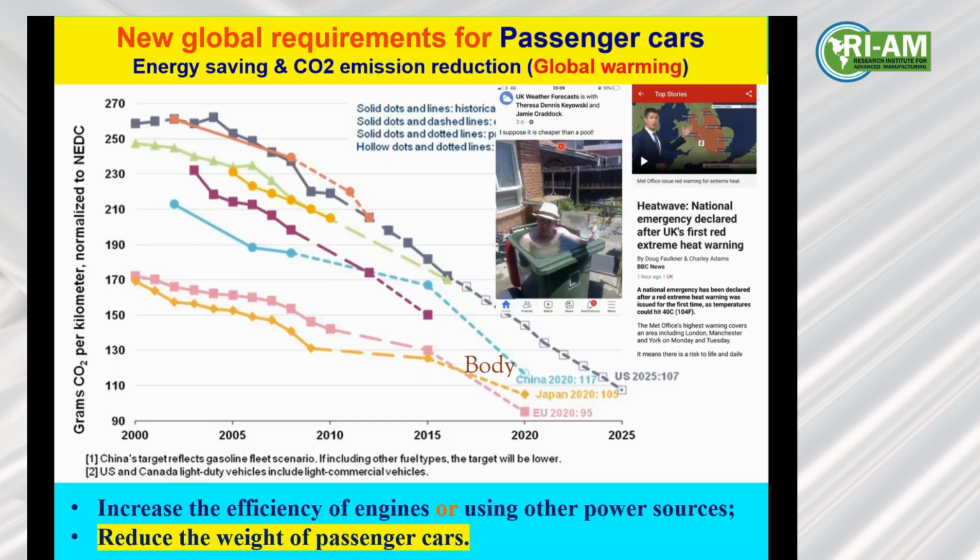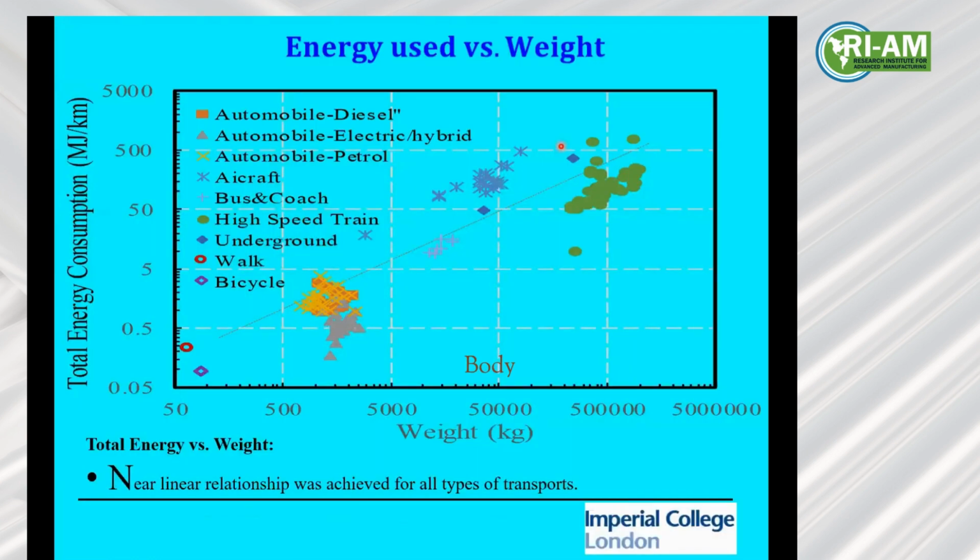It's not necessary to copy these kinds of ideas. What we consider for transportation vehicles is the weight: if the weight increases, the total energy consumption increases. Like people, you try to reduce the weight and control the body weight, because if you are bigger with a big belly, for example, you use more energy for traveling. This is the idea: we try to reduce the weight.